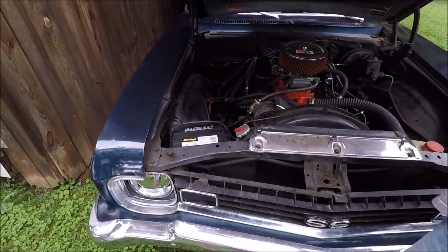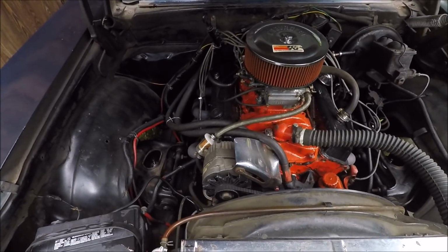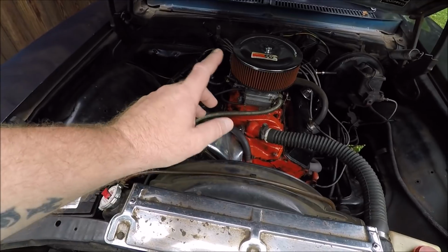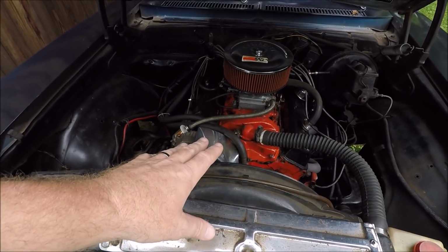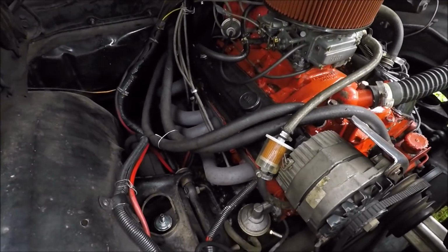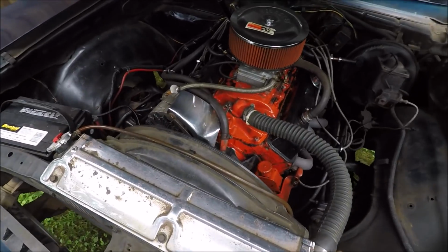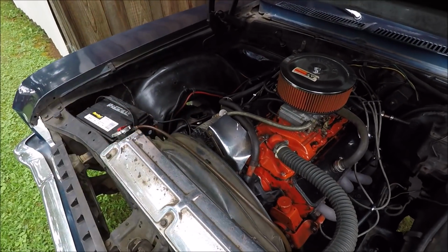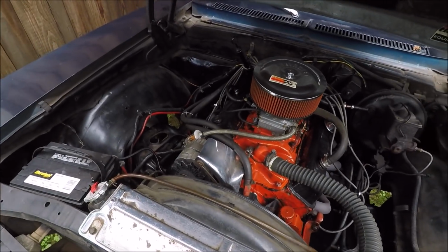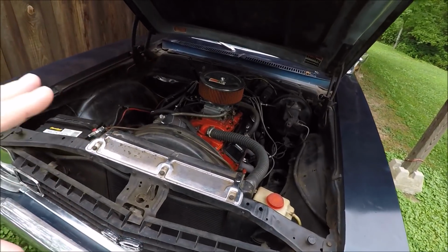And we take a look under the hood. See all that 307 goodness. Now it's basically a stock 307 right now. It does have a cam in it. We're just not sure what size the cam is. It's got, what is that, a Holley 600? Yeah, I believe it's a Holley 600 vacuum secondary carb. It actually runs pretty good, guys. It just needs the mixture screws set. But like I said, Ray's got some big plans for this that I'm going to go over in just a minute. So here's the plan for this car, guys.